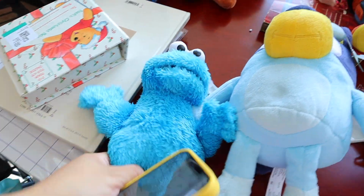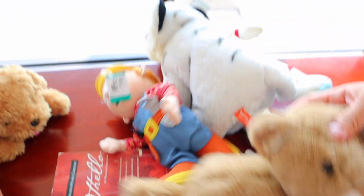Here comes the teamwork stuff. We're searching up how all of these are going. So far, leaving these cute plushes behind.